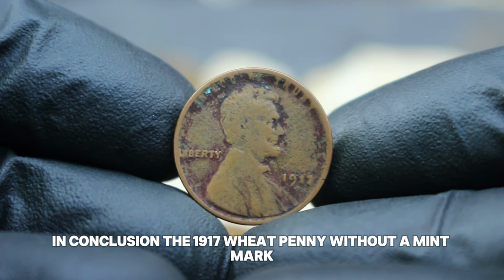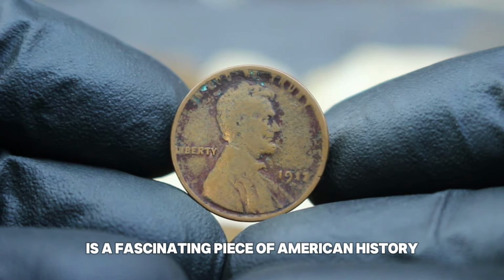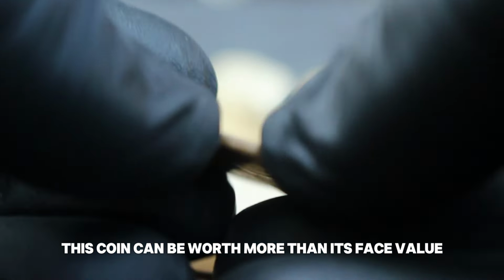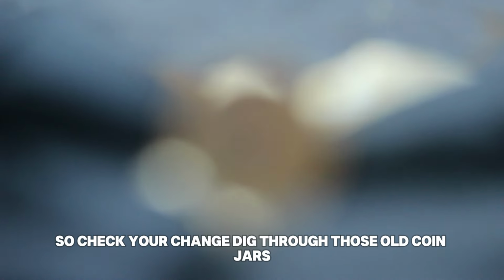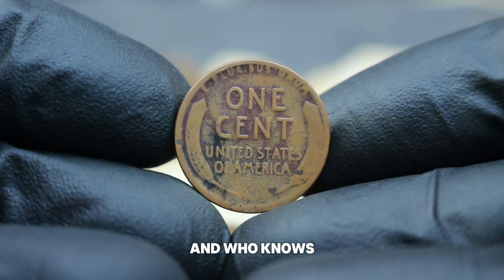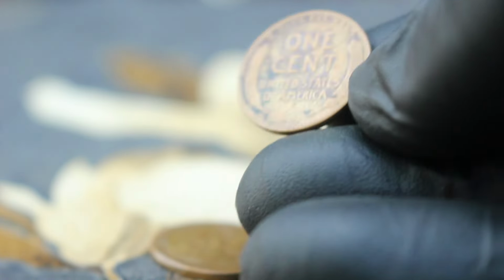In conclusion, the 1917 wheat penny without a mint mark is a fascinating piece of American history. Even in poor condition, this coin can be worth more than its face value, sometimes significantly more. So, check your change, dig through those old coin jars, and who knows, you might just find a little piece of history that's worth a lot more than you think.